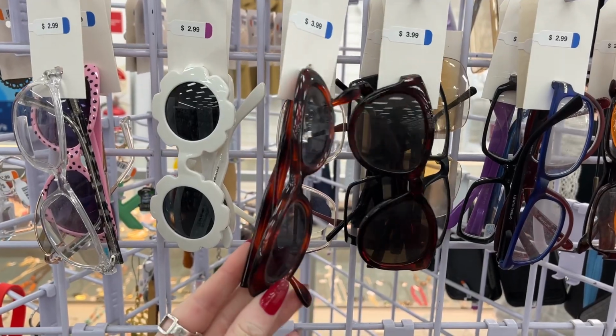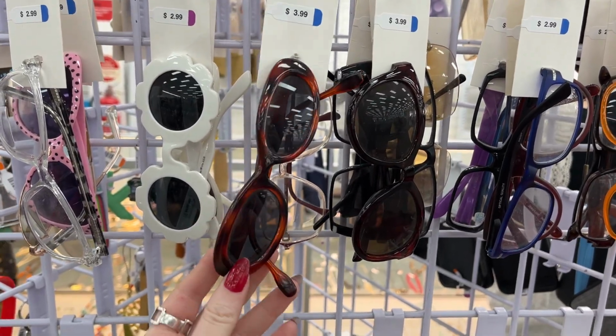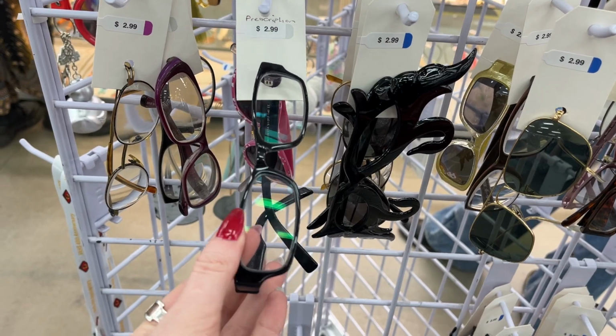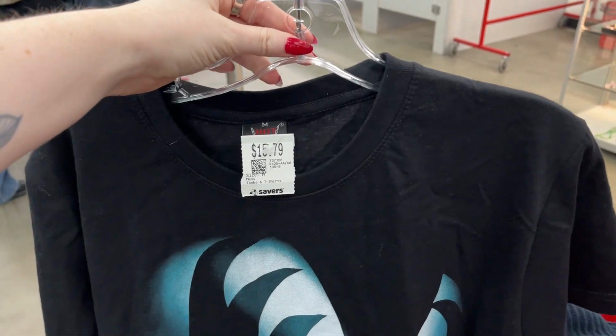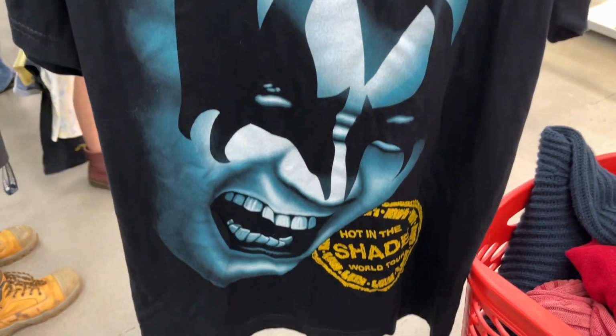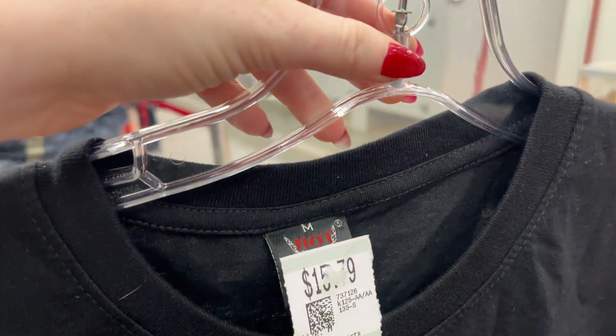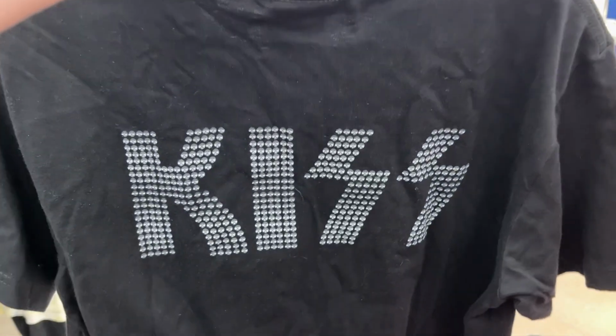I'm always looking for sunglasses and glasses in general. I did find these prescription glasses that were perfect actually, and the prescription was very low, so it wasn't giving me a headache or making me nauseous while I was wearing them. This t-shirt was $16, so I did leave it behind, but I think it was legitimate merchandise from Kiss. I don't really know how much it's worth or how much it goes for, but yeah, I left it behind.